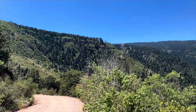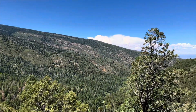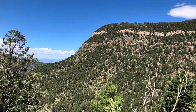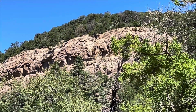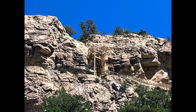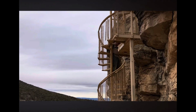This is really a part of the Sandias not many people see. I don't know if I call it the backside or what, but that's Palomas Peak up there. If you look pretty carefully, right there, center frame is a spiral staircase going up to a hole in a cliff. That is not somebody's weird house or an old mine or anything. That is Sandia Man Cave.